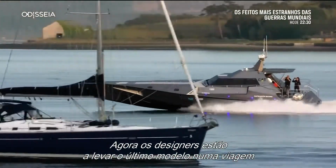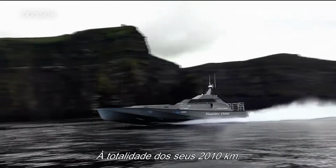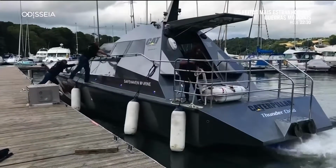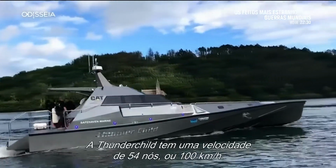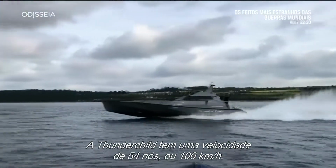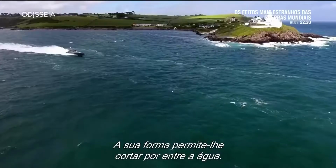Now, the designers are taking the latest model on a trip right around the Irish coast, powering around the entire 1,250 miles. Best of luck, guys. Have a good run, okay? Thunderchild has a top speed of 54 knots, or 62 miles an hour. Its shape allows it to slice through the water.